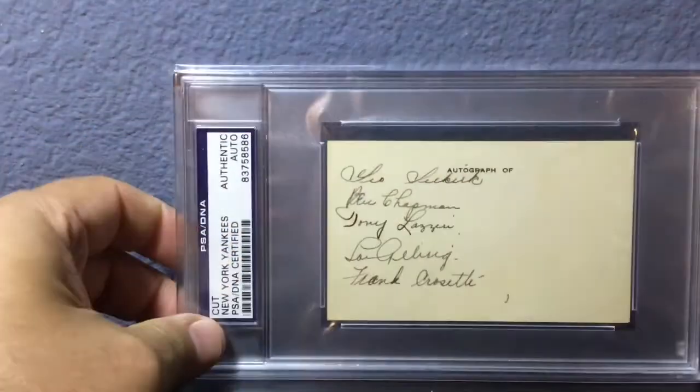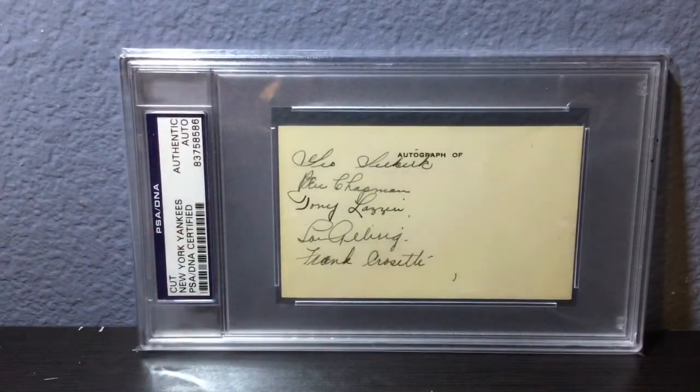So this is one of my favorites because it's an interesting piece. It's a New York Yankees piece, most likely from 1927, which was the great Yankees team, Murderers Row, because of all the players that are listed here: George Selkirk, Ben Chapman, Frank Crosetti at the bottom, and then 2 Hall of Famers. Tony Lazzeri is on here. He's a really, really hard autograph on his own. And then, of course, the Iron Horse himself, Mr. Lou Gehrig, is on this.